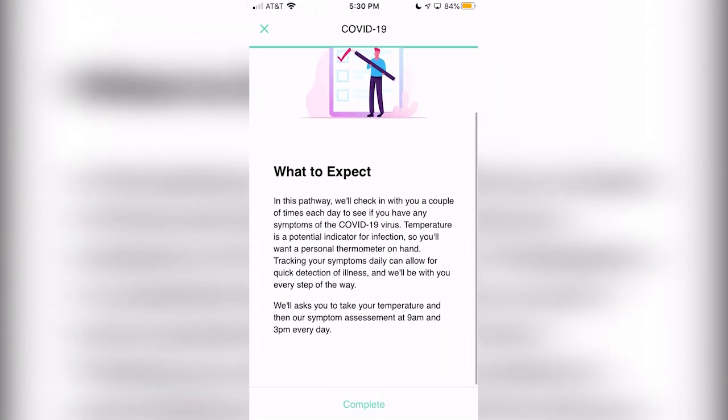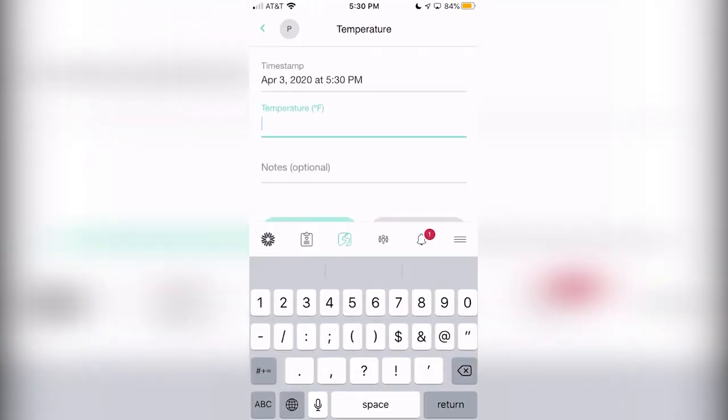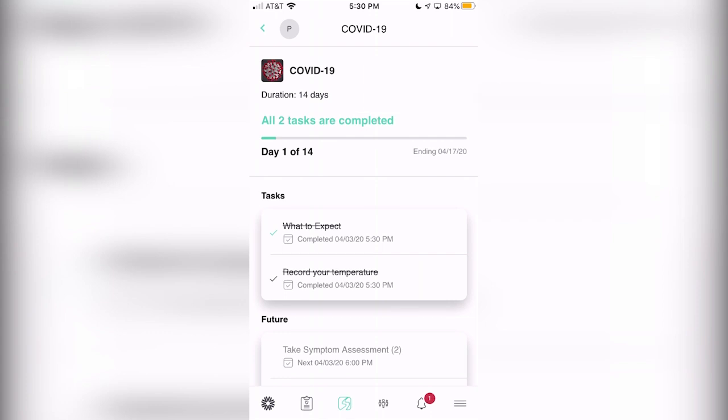In addition, with the rapid spread of the COVID-19 virus, you can even track your daily prognosis and take a survey of symptoms such as fever or coughing for advice on when you should be tested by a doctor.